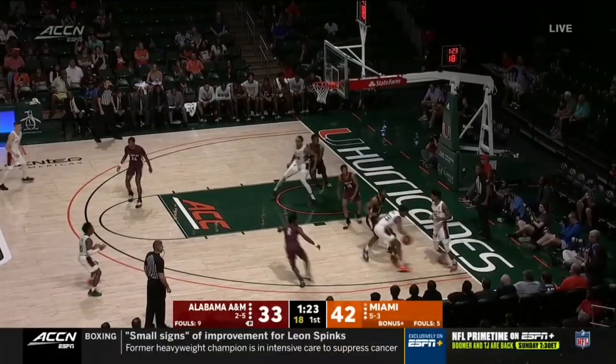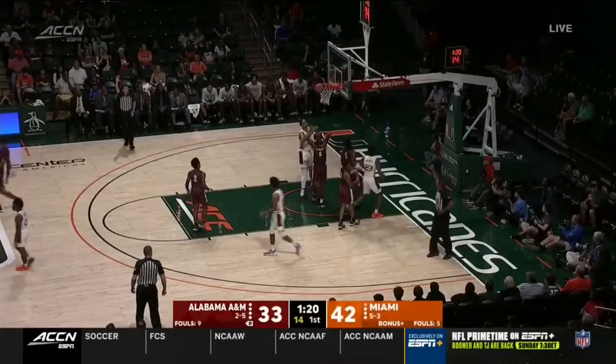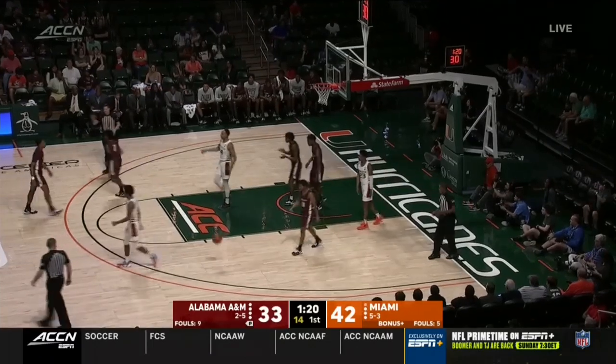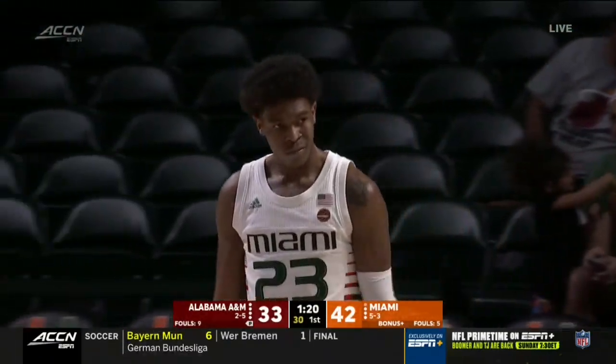Beverly kicks it out to McGusty, who's got 8. McGusty. And they get him for a travel, and that's the 8th turnover for the Miami Hurricanes.